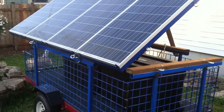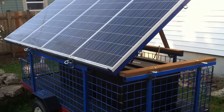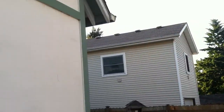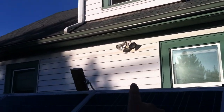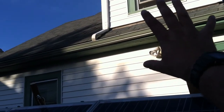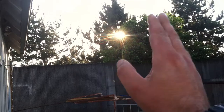I want to discuss one other little issue in a short video: movable versus fixed position solar arrays. Especially in an urban environment, here you can see there's buildings around. Up here you can see the sunlight hitting the side of this building, but because of the fences and walls here, we're not always going to get the sunlight towards sundown. Okay, so that's the western direction.